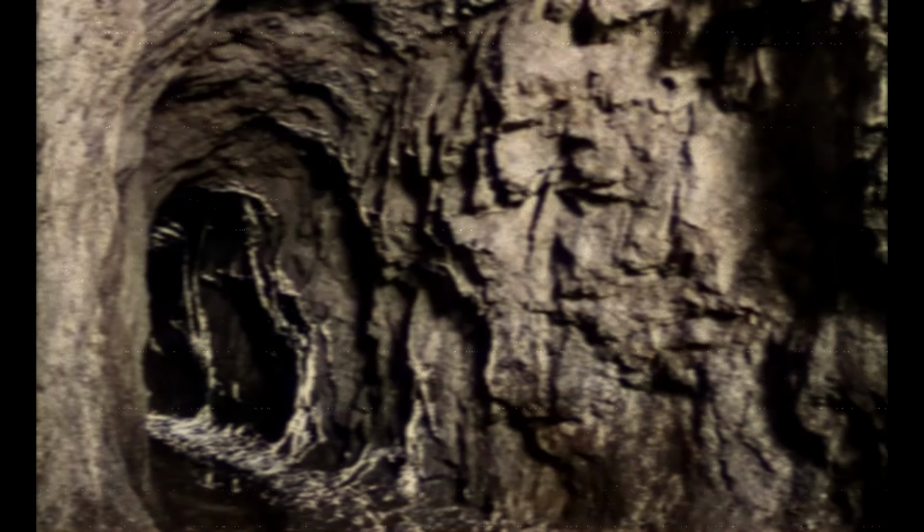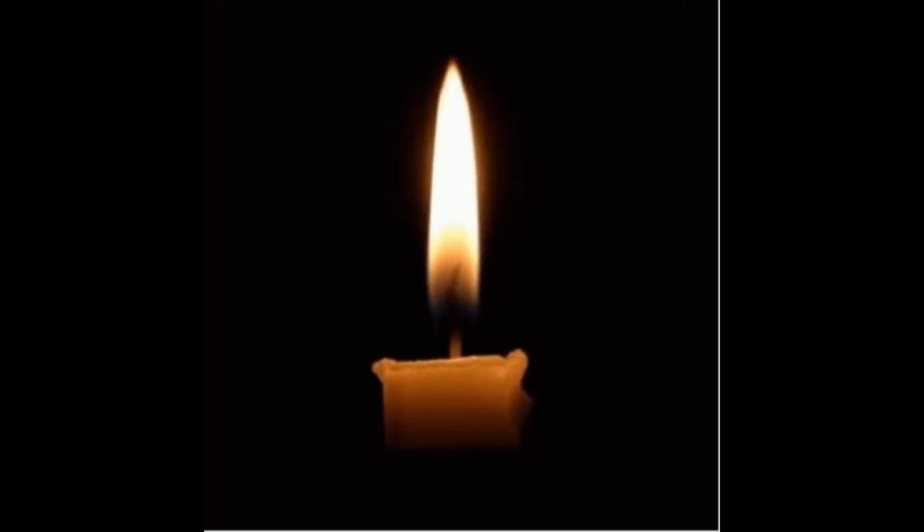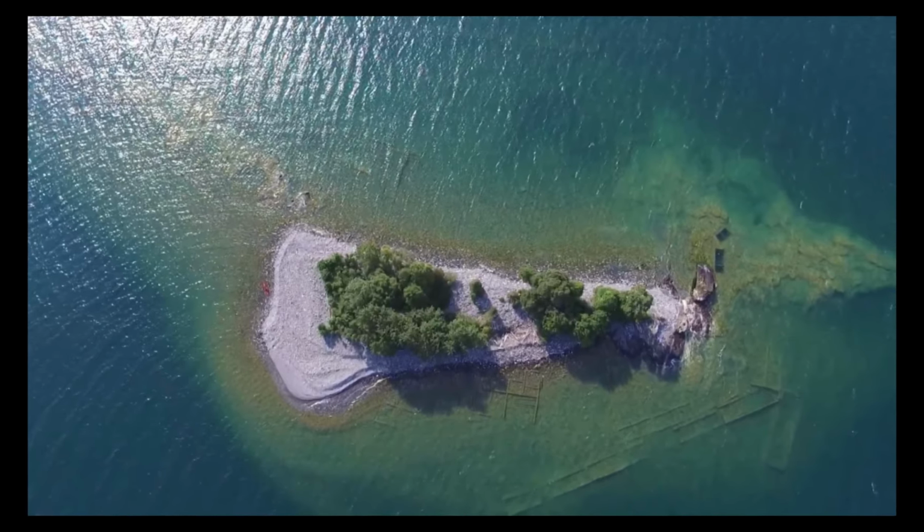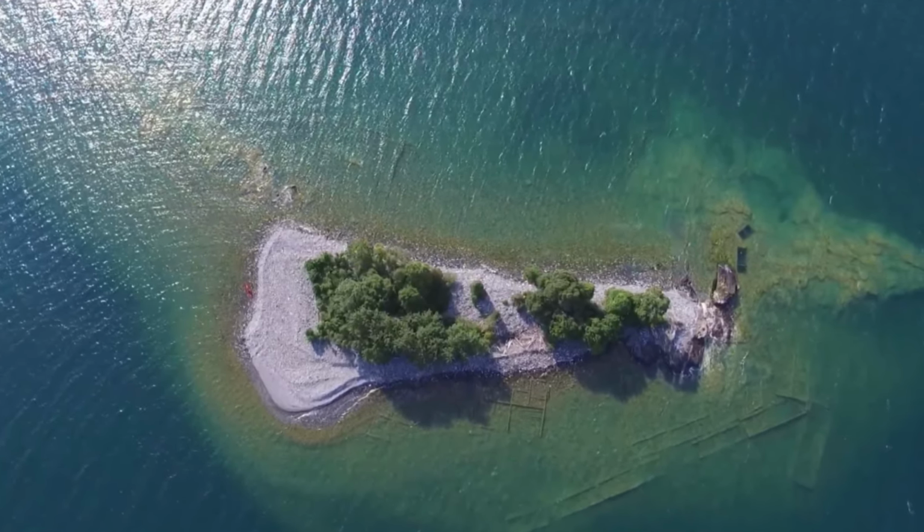The only light the miners had were candles attached to their mining hats. They say some men decided not to work at this site once they found out what the working conditions were like.